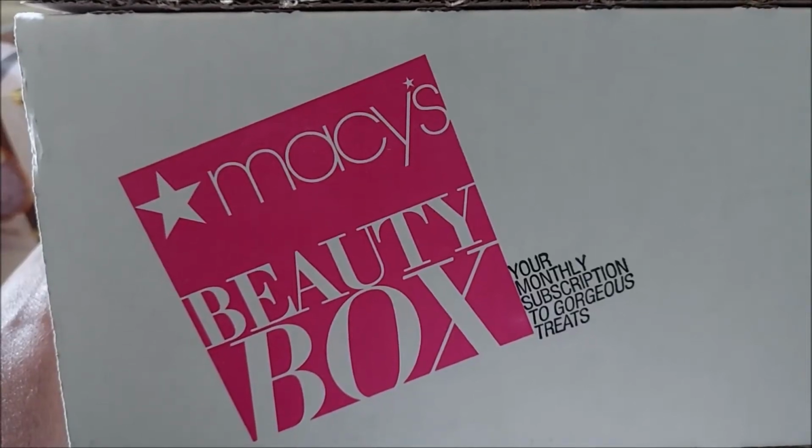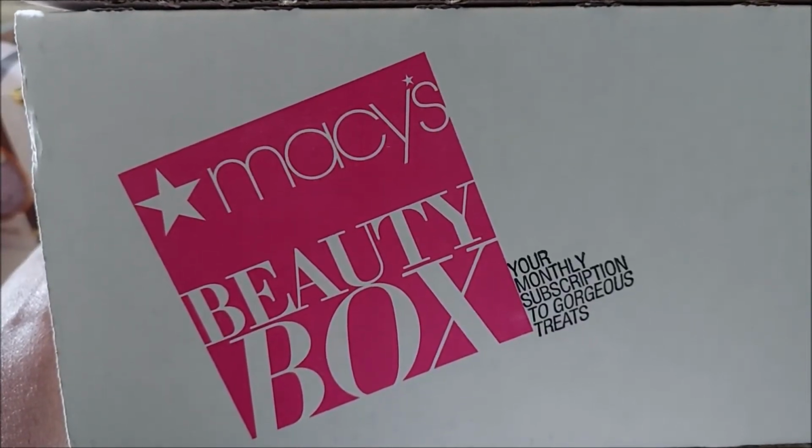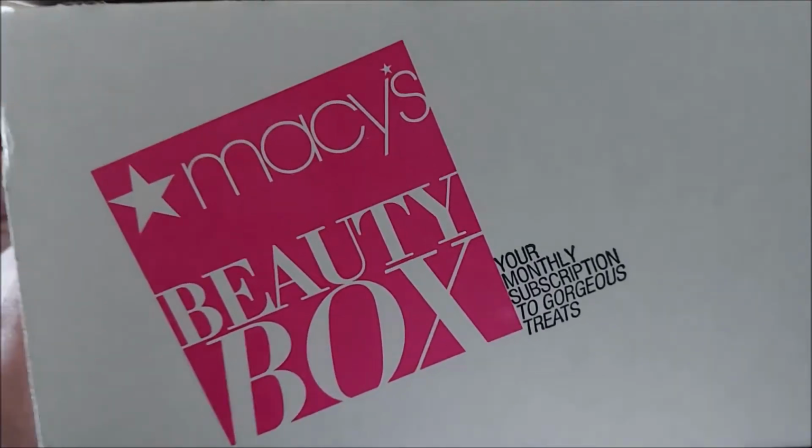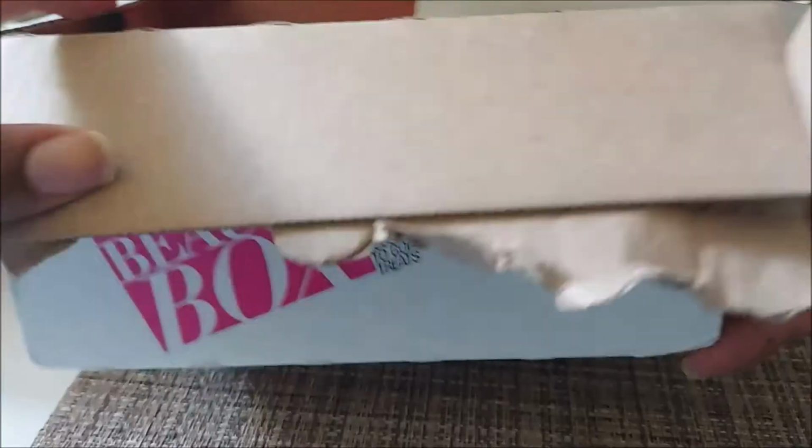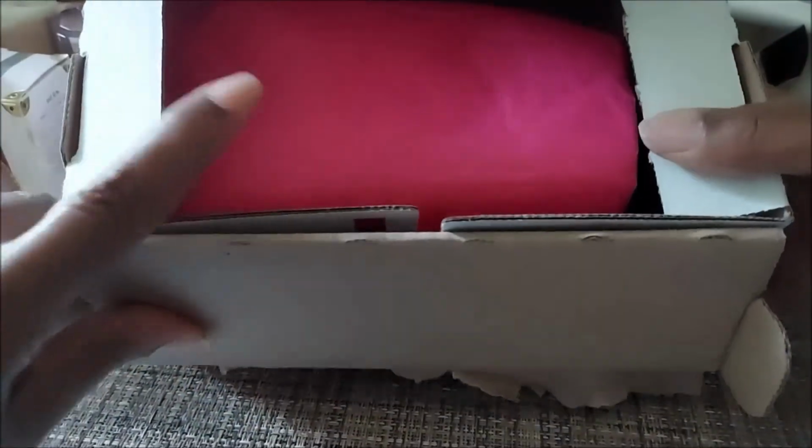Hi everybody. Today I want to show you what I got in my October Macy's beauty box. All right, let's get it open. Okay, I got it open, so let's see what's inside.